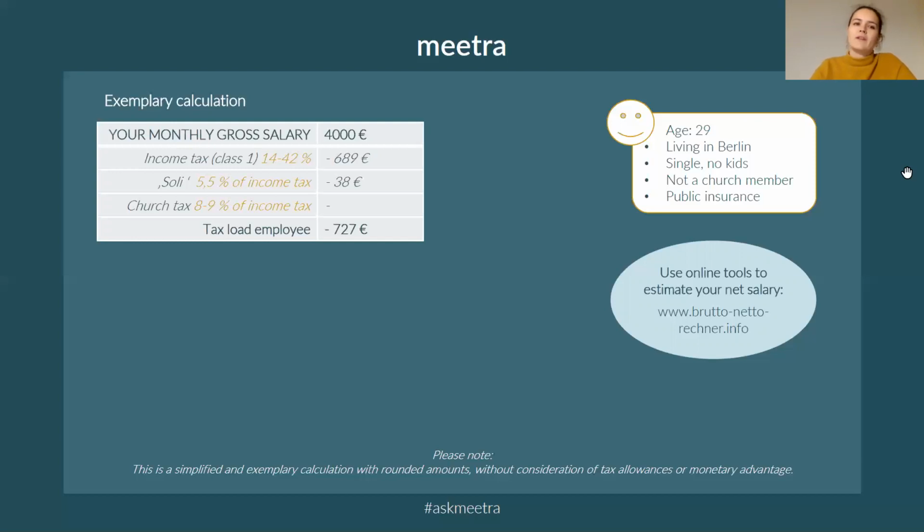In this case, we have kept the case very simple. If you earn 4,000 euros and you don't go for free tax allowances, you will end up paying 689 euros income tax. Then there's something called SOLI. It's a solidarity tax, which is determined based on your income tax, and it's 5.5% of your income tax. So in this case, it would be almost 40 euros.